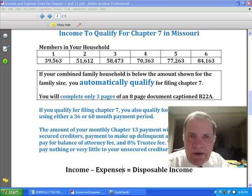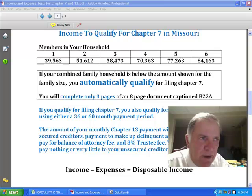Now, Form B-22C is what we'll use if you're filing Chapter 13. And in like manner, you will only complete the first couple of pages of B-22C, and the rest will be blank. So for both Chapter 7 and 13, you passing this preliminary test simplifies the income qualification test.